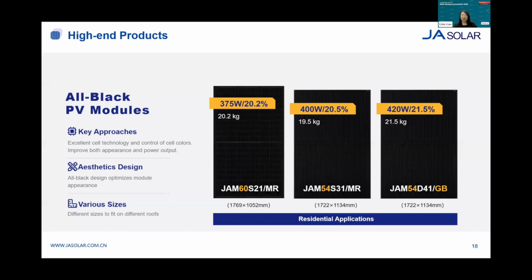Besides our core product, JA Solar also developed some high-end products. For example, our all-black PV modules. We have conducted excellent control of solar cell colors, so our all-black PV modules look really good. They look like panels of color glass. We also have different sizes to fit on different roofs, so they are an excellent choice for rooftop solar market.